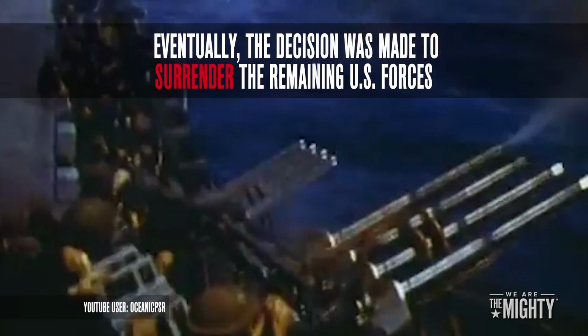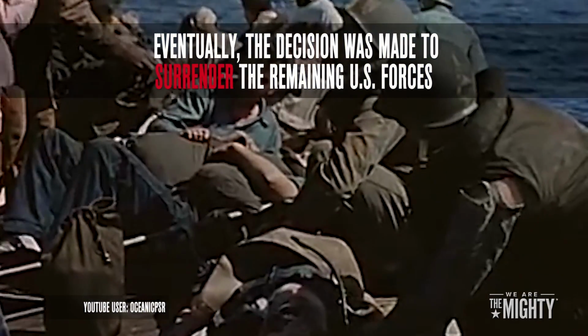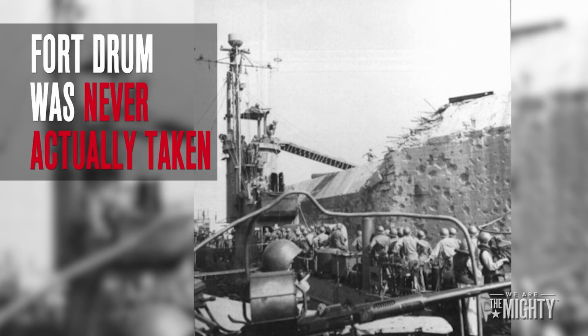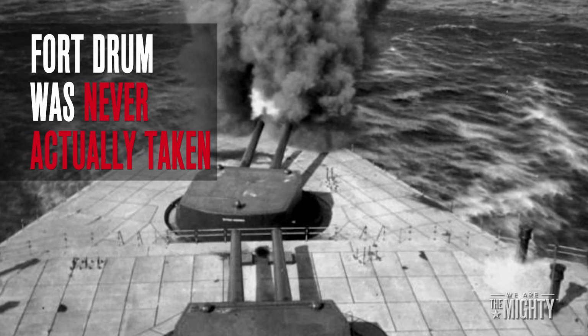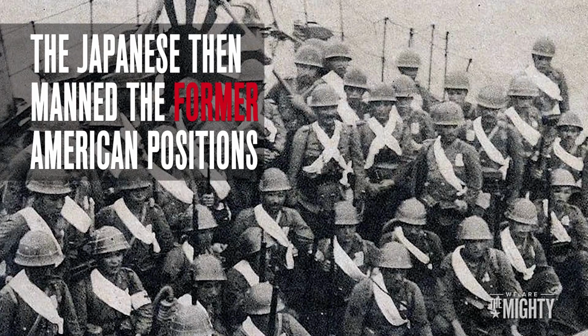Unfortunately, the efforts of the men defending Fort Drum could not stop the Japanese onslaught, and the decision was made to surrender the remaining U.S. forces in the Philippines. The fort was never actually taken, and its main guns were still firing up until the announcement. The Japanese then manned all former American positions, including the concrete battleship.